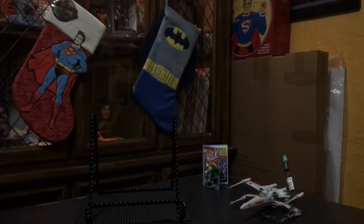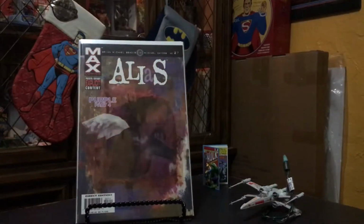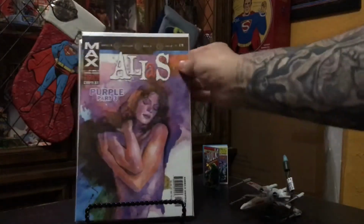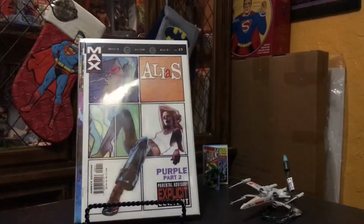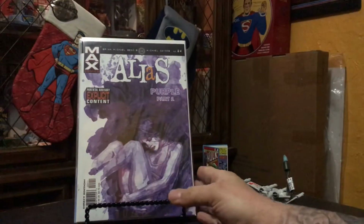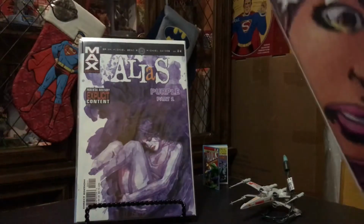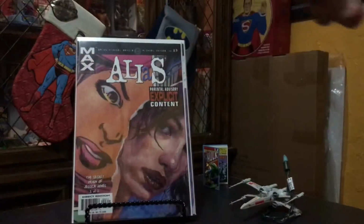Anyway, I wanted to show you guys real quick that I picked up an entire collection of Alias, 1 through 28, guys. And we all know the beautiful David Mack covers. Now, there's only 2 keys in this entire series, and I believe this one is the first modern age Purple Man, which honestly, if you're looking for something that's valuable, that's not it. It's like $4 or something.